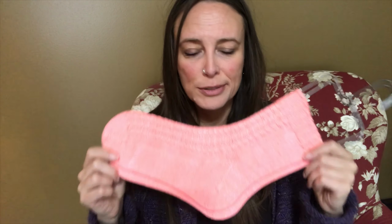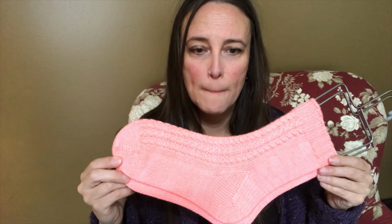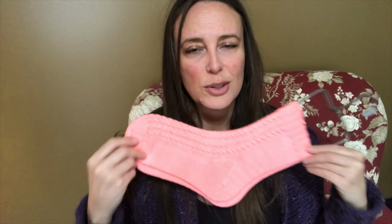I love these. They're really cute. They are a little bit tight, however. I had to really stretch them over the blockers. I knit 64 stitches on 2.25s, and these were 62 plus the cables. So I tried them on the other night when I finished them, and they were a little bit tight to get on. So that's project number 2 that I finished in December. There's probably more, but I'm just showing you guys the ones that I worked on during my Vlogmas. This is project number 3.